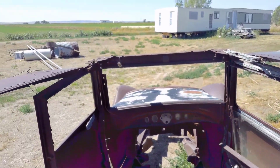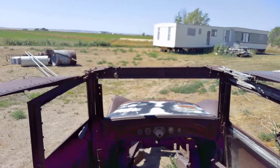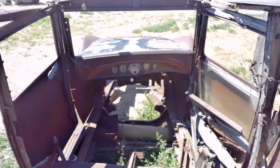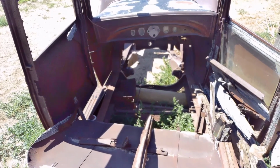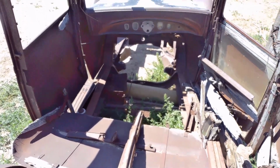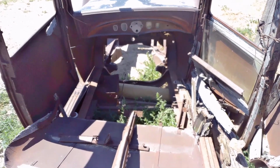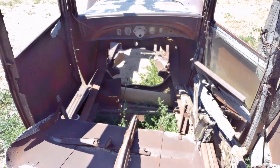and do some structure bars across. So it's not going to be your conventional typical rat rod, because this is going to have a very big block, very big block in it.